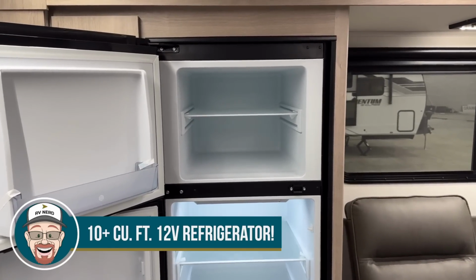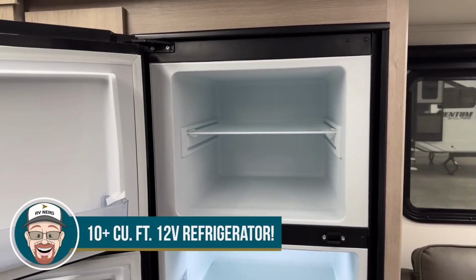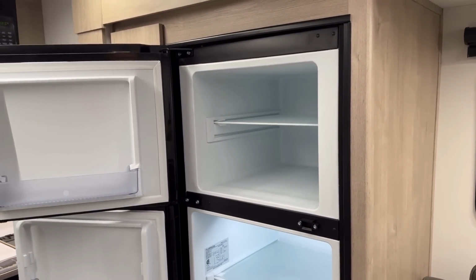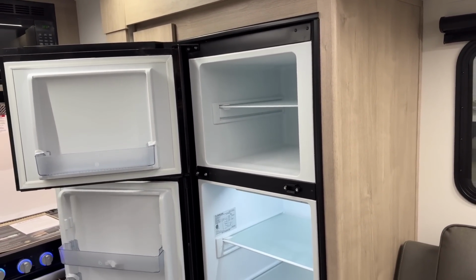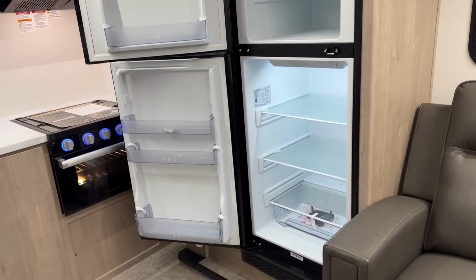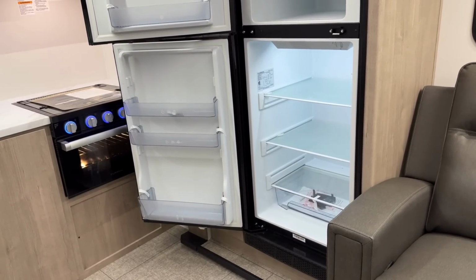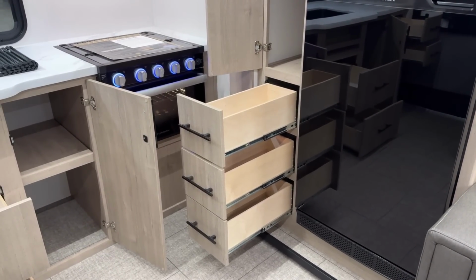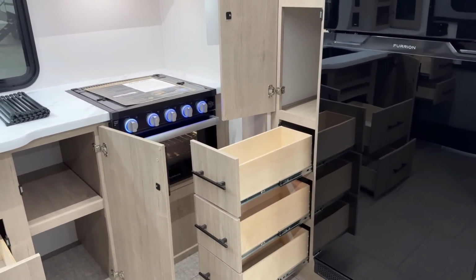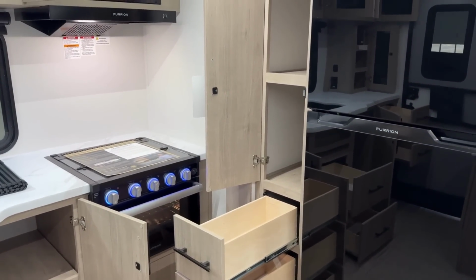Now, I think, at least for a while, the XLS series of Imagine that we're standing in had an 8 cubic foot, 12 volt compressor fridge, and they have since updated and upgraded into the larger 10 cubic foot family here. Now, it's kind of tucked away behind the cabinet door in these triple drawers that pop out below the pantry space here. But this RV does still have a propane oven.